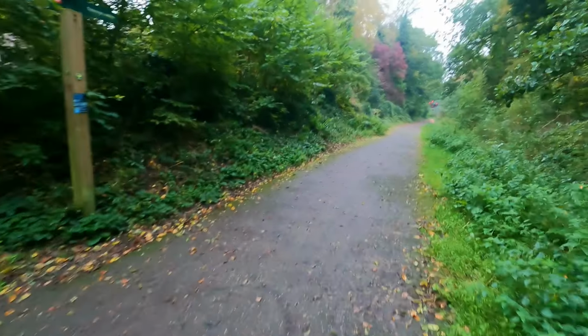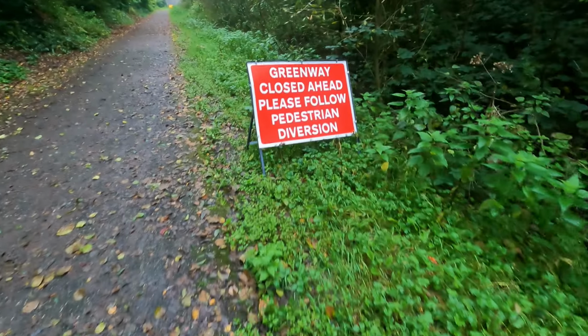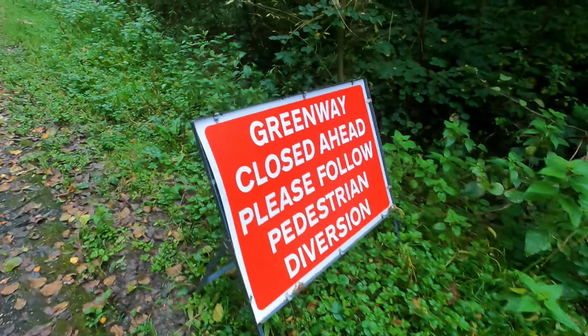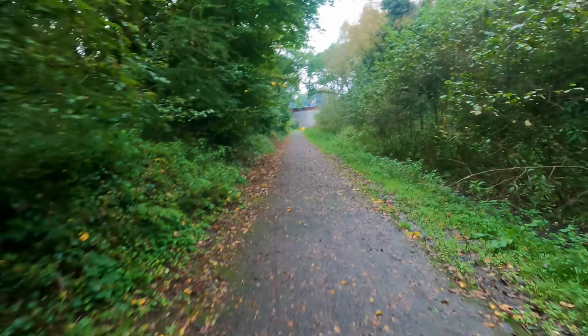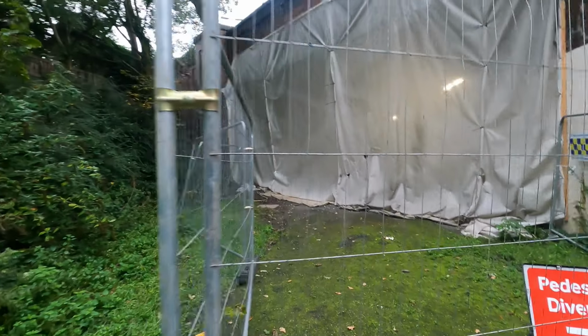Nice, isn't it? The A580 is next. That's just coming up ahead as the route heads off towards New Manchester and Tyldesley. Closed ahead, please follow pedestrian diversion. So this is going to be the 580 bridge. Looks like there's a great big tarpaulin on it, so they must be doing some reinforcement work to it. Yeah, there's clearly some works going on there.